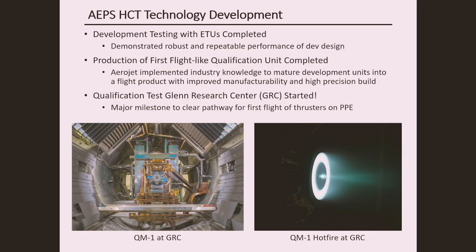So as far as the development goes for AEPS, we have completed development testing. I started on the program when we were in the middle of development testing, so it's great now to see the thrusters in their flight configuration going through acceptance testing for the first unit. And we did demonstrate in development testing that the performance is very repeatable, it's very robust, it's something that we can rely on data-wise. And when we applied our models and tried to predict what flight units would look like, they were very close and within orders of degrees or so as far as thermal analysis goes. So that's very gratifying to see once we have the flight units up there and their data.